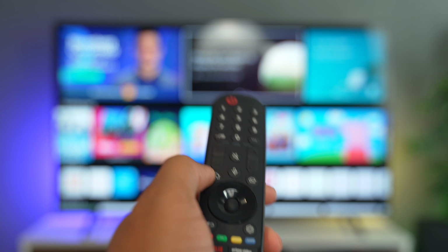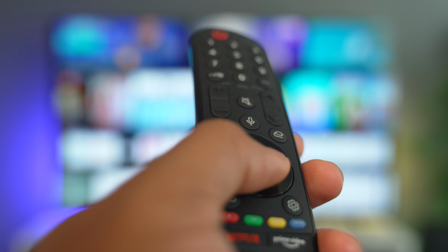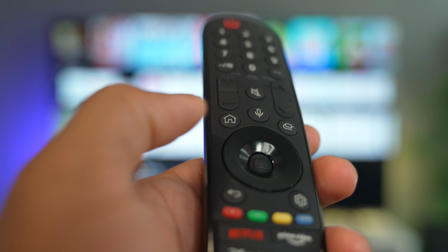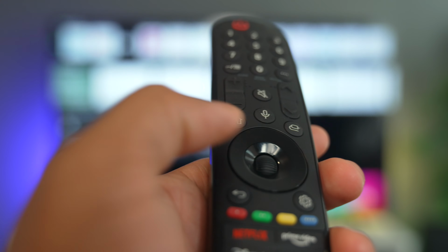And then this does come with a scroll wheel built in, so you don't see this on every TV remote, but it makes so much sense because you have a lot of different menus that you're navigating up and down, whether it's in Netflix or just the main menu, and this scroll wheel just makes that so much easier. And also another thing that I really do like about this is that it does have voice control.